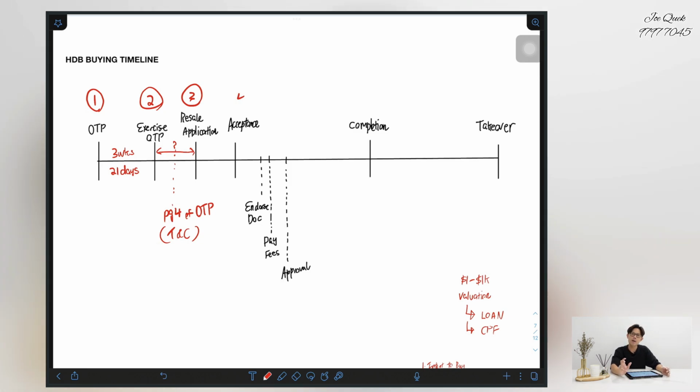The tricky part in today's context is that from resale application to acceptance, we do not know how fast HDB processes this portion. The fastest I saw a resale application being accepted is within a week. The longest I saw is 4 weeks plus. Of course, personally, when I spoke to some of my colleagues, they even have cases that take up to 5-6 weeks. I have no idea what happened, but if your application doesn't give you a date after 4 weeks, I think you should start to reach out to HDB.